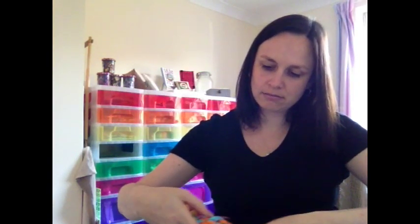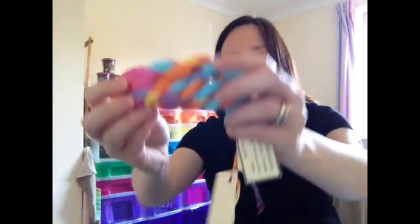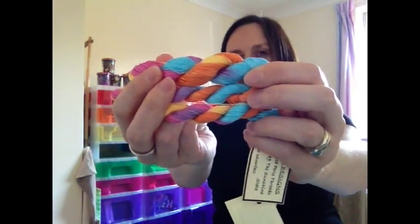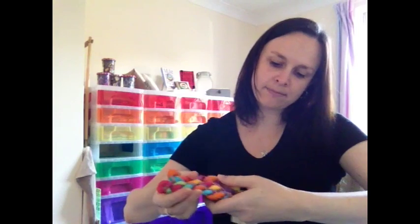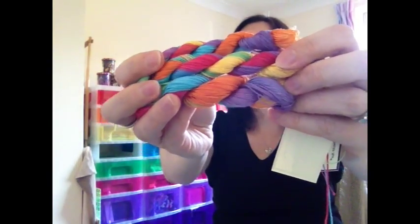And this one is the Sunshine State. I can't say it. Really bright colours. I mean, you can't get pearls like that anywhere else. All three in those beautiful colours. And lastly, Over the Rainbow. Again, the same 5, 8, and 12.